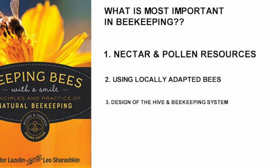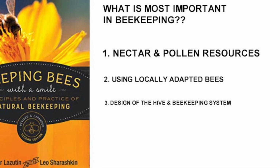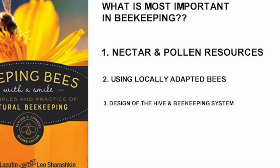First, nectar and pollen resources. Second, using locally adapted bees. Third, the design of the hive and beekeeping system.